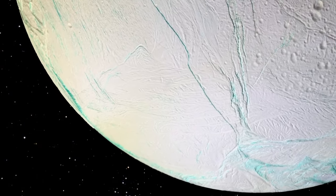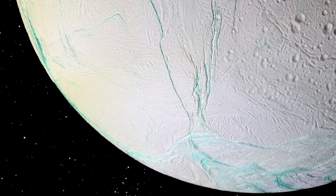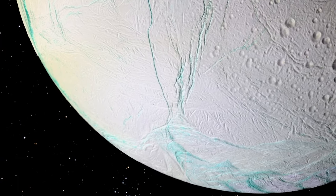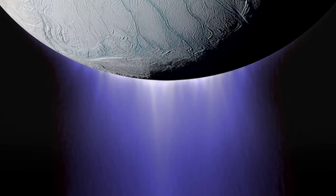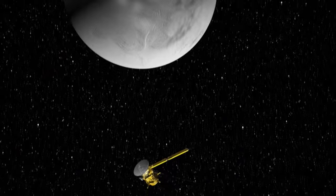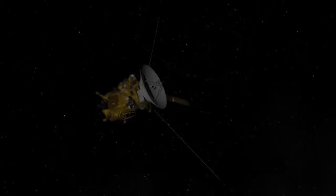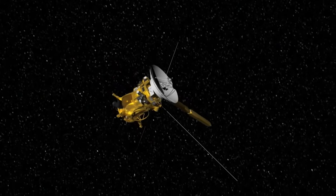Enceladus is only 500 kilometers across. Under ordinary circumstances, an object of this size should be too small to retain heat for billions of years. But Enceladus is nowhere near ordinary. Here, Cassini spotted vast geysers of water vapor shooting outward from a region near its south pole. The vapor carries fine grains of dust, which escape into space and form a diffuse ring along Enceladus's orbital path around Saturn.